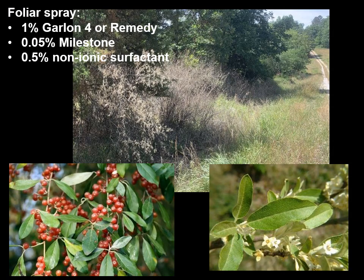Foliar spraying has been the most efficient method for me. I've had good success using 1% Garlon 4 or Remedy, plus 0.05% Milestone and 0.5% non-ionic surfactant. Basal bark treatment can be effective, but only if you're using a backpack sprayer to apply it, as it is too labor intensive to individually treat its many multiple stems. Cut stump treatment is effective when treating individual large tree-like specimens, but laborious and not terribly effective for a colony of multiple smaller sprouts.